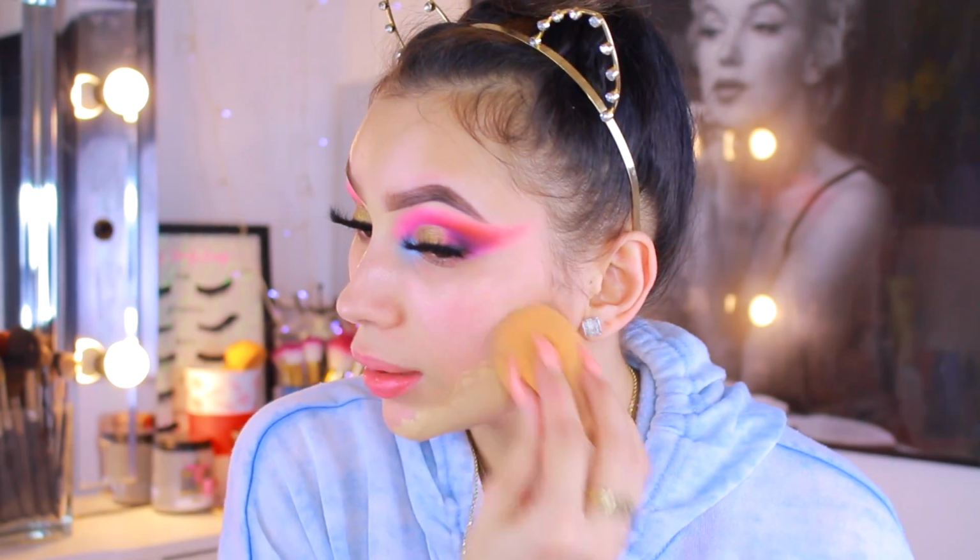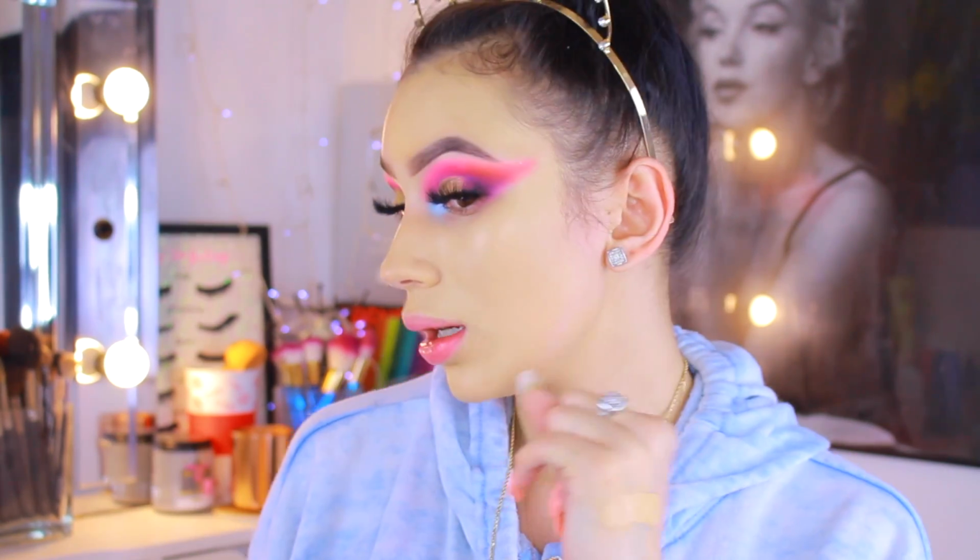Well, she looks like she matches. Oh my God, girl. That coverage. Full coverage. You can see all the discoloration on this side. And then this side, girl, we are snatched. So far, I'm loving this foundation. It literally makes your skin look like butter, like butter.